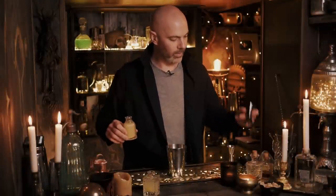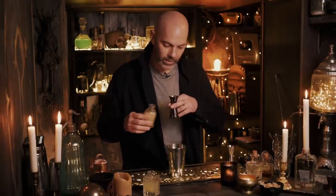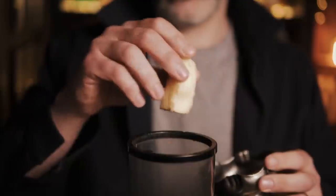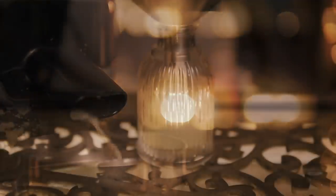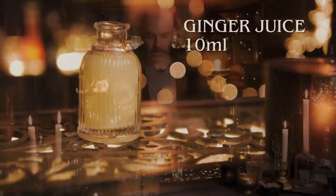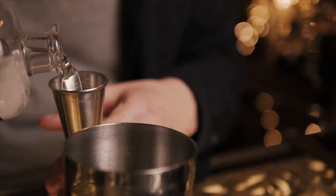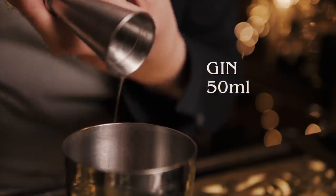And then we're going to go a little bit different. I'm using 10 mils of ginger juice, so that is literally ginger root, peeled, put through a centrifuge juicer, and then that's what you get. If you want to turn that into a ginger syrup, you just add equal parts of caster sugar. But we're just going to go straight fresh punchy ginger juice. And next up is of course our gin. We're going to go full 50 mils on that. No need to muddle the raspberries. We're just going to go in with a hard shake.